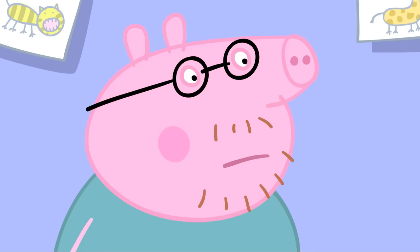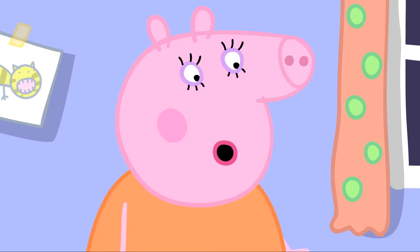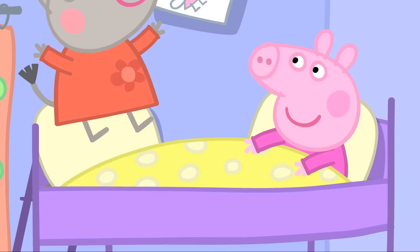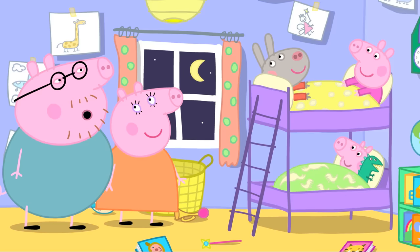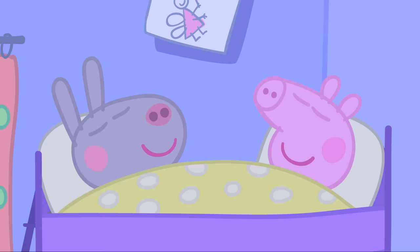Actually, it's quite late. Shall we set up Delphine's bed? Mummy! Can Delphine sleep in my bed with a pillow at each end? Good idea, Peppa. Peppa and Delphine are sleeping at each end of the same bed. Now, children, try to go to sleep. You've got a busy day tomorrow. Delphine is visiting your playgroup. Dormez bien. Dormez bien is French for sleep well.